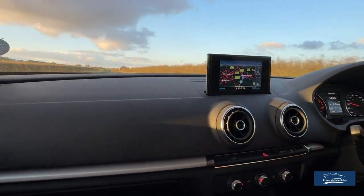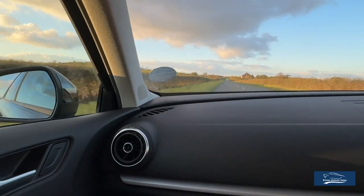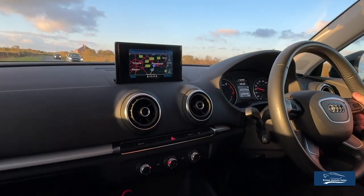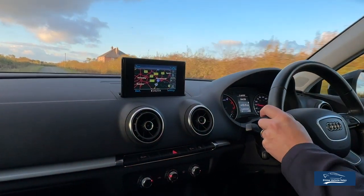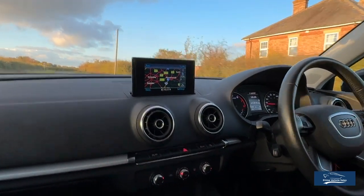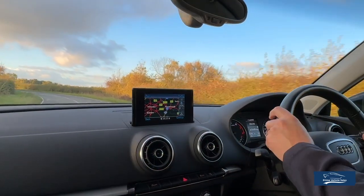No warning lights on the dash, gear changes are all nice and tight and slick, brakes are good, it's got nice tyres on it. Overall, yeah, a very nice car. It's full service history. We've got the cambelt change that was completed in February of this year as well, so that's all done and up to date.